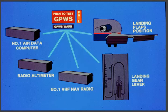The Ground Proximity Warning System, GPWS, monitors for hazardous flight path conditions and includes visual and oral warnings. It uses inputs from the number 1 air data computer, the radio altimeter, the number 1 VHF navigation radio, the landing gear lever down position, and the outboard trailing edge flaps in the landing position.